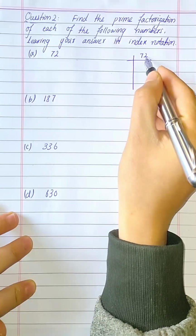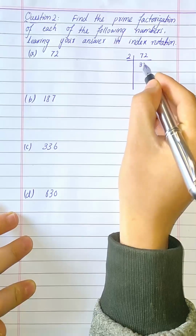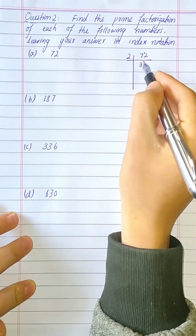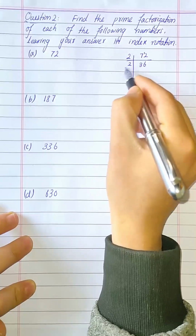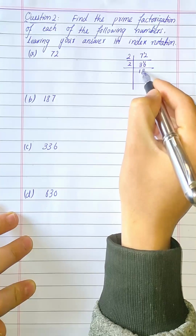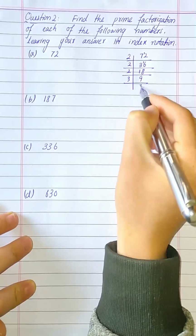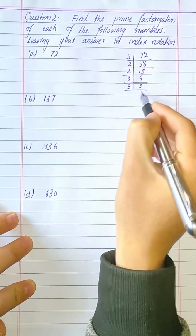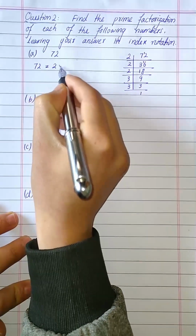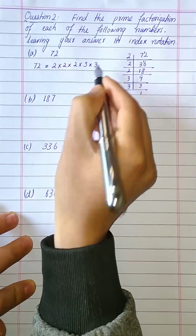72 is even, so we can divide it by the table of 2. So 2 3s are 6 and 7 minus 6 will be 1. 1 will be given to the 2, which will become 12. So 2 6s are 12. 2 1s are 2, 3 minus 2 will be 1, so 16. 2 8s are 16. And then 2 9s are 18, 3 3s are 9 and 3 1s are 3. So we can say that 72 can be written as 2 times 2 times 2 times 3 times 3.